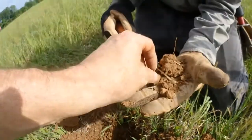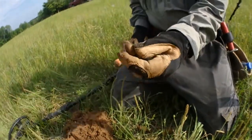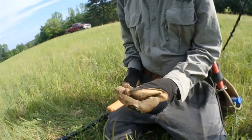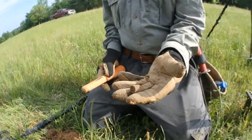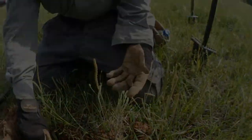All right. Is that pulled? Yep, you finally got a pulled bullet. Pulled. That's what you've been wanting, a pulled bullet. That is awesome. There you have it, folks. Just got him the pulled bullet he's been after.